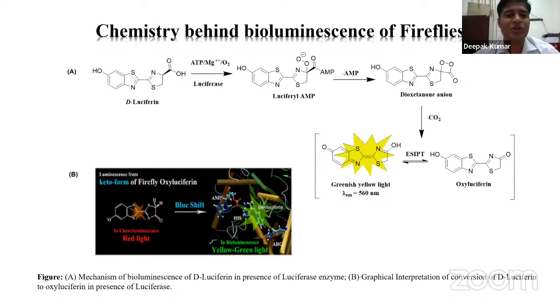So now I will show you a little bit of chemistry by which firefly luciferin gives light. This is the molecule D-luciferin in the presence of ATP and magnesium. And this is the luciferase. D-luciferin binds on the luciferase enzyme. It gives you an oxidized product, which is called luciferyl AMP. And further, it gives you dioxetanone anion.